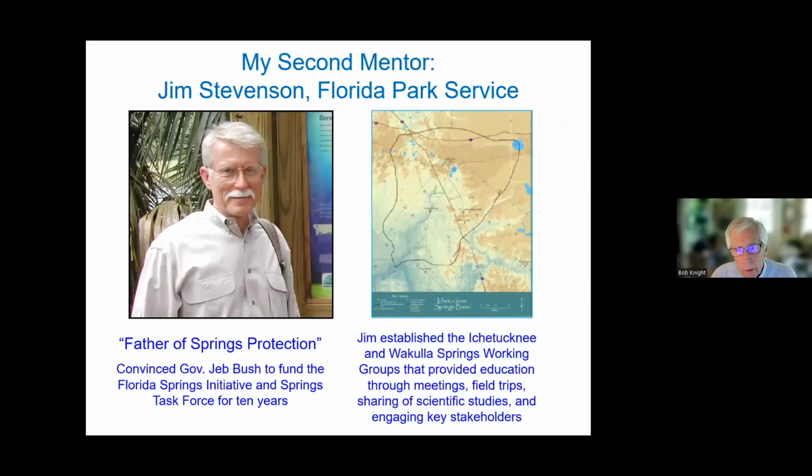My second mentor in springs is Jim Stevenson. Jim is really the father of springs protection. Jim worked for the Florida Park Service for over 30 years and was their chief naturalist and eventually their head planner. And he was very instrumental in getting many of our major springs in state parks. And so we have about 16 major springs that are in state parks. He's the one that convinced Governor Jeb Bush to start the Florida Springs Initiative and the Florida Springs Task Force.